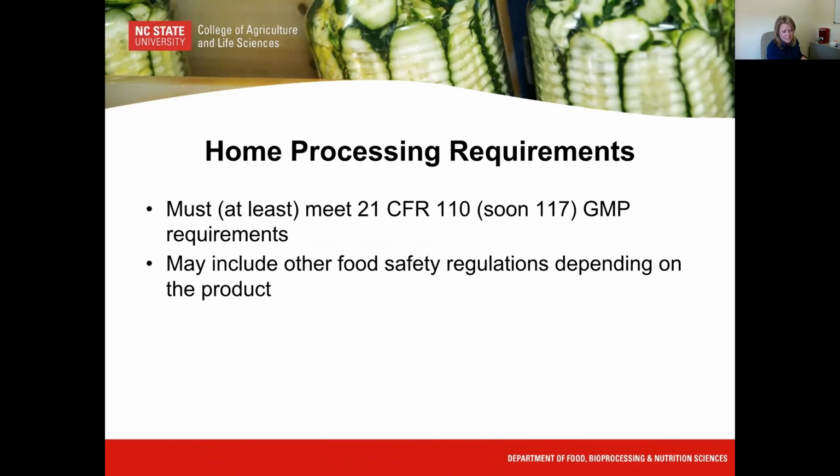Remember, our retail establishments fall under your local health department, whereas when we get into home processing, you fall under NCDA. And also, know your product. Understand if there's a regulation that's associated with your specific product, such as acidified foods or processing seafood. But again, processing seafood wouldn't be done at home because that would be a high-risk food.